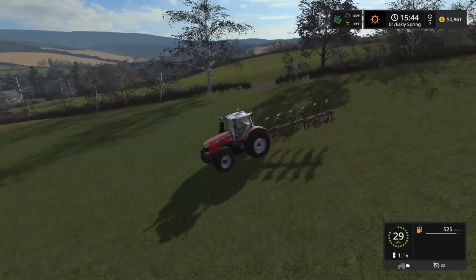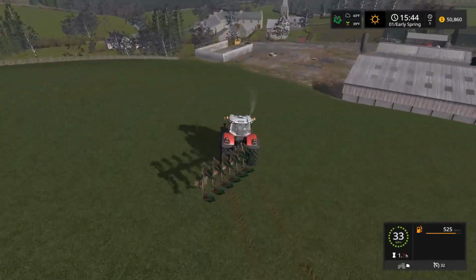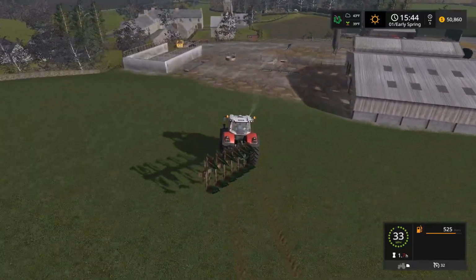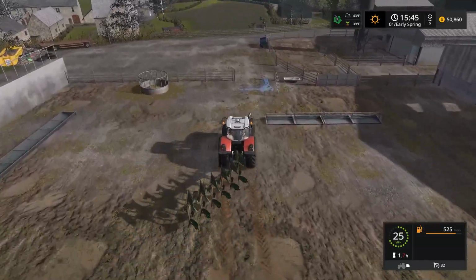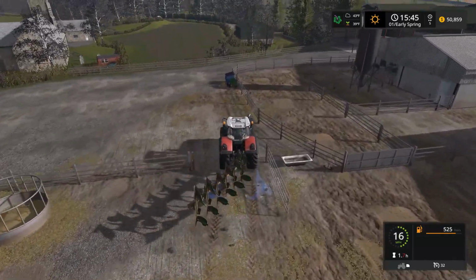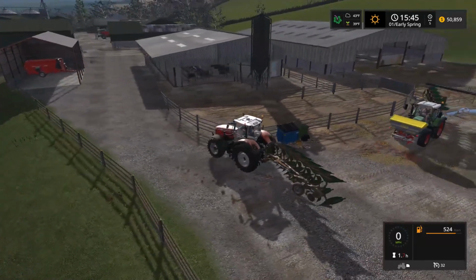Over there, that barrel field right there is our sheep field, when we get some sheep. I'm hoping it won't be too long. I really do. I'm really hoping.